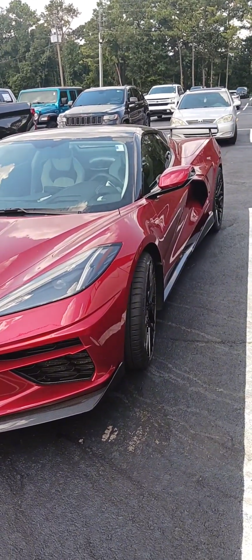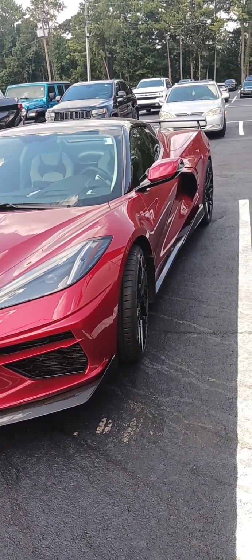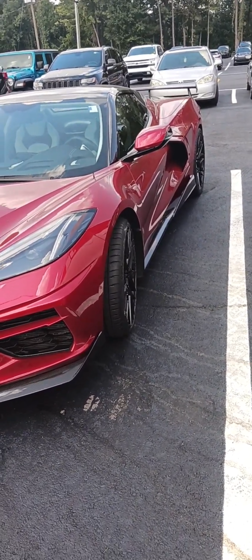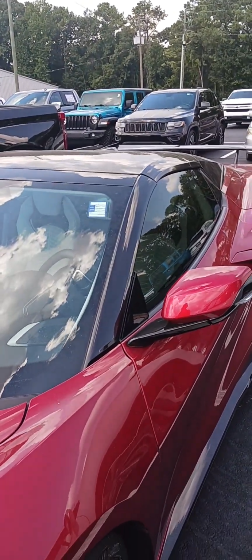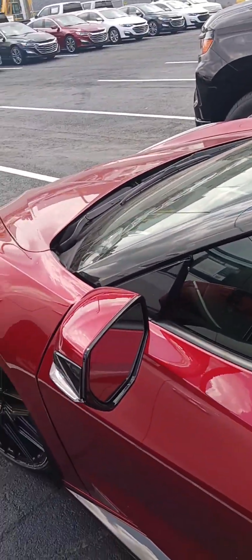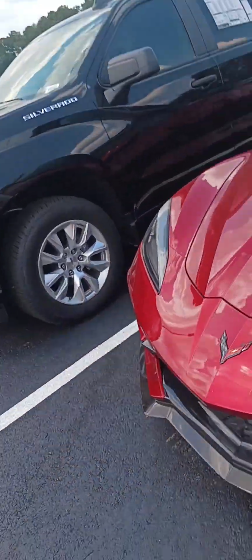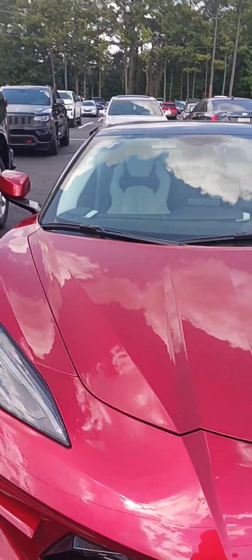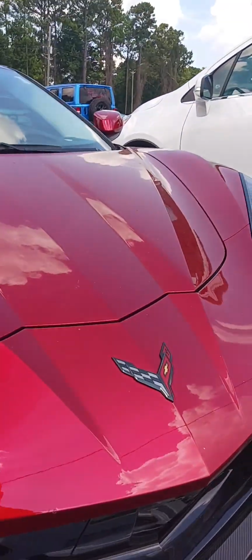Whatever the case may be, I don't understand how you could get rid of such a magnificent vehicle. This is a 2021 C8 convertible, misty red, or red mist in color. Has the side skirts on it, front splitter. Even though the front splitter has a little damage to the right side of it, just a little bit. I'm quite sure they'll fix it though, if you bring that to their attention. I'm quite sure they ain't seen it. You got little chips on the front.